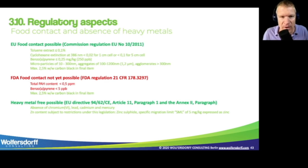We might have microparticles between 10 and 300 nanometers, aggregates between 100 and 1,200 nanometers, which is 1.2 micron, and agglomerates bigger than 300 nanometers. And some recovered carbon blacks would certainly fit that scheme. And we have a limitation to the addition. We can have maximum 2.5% weight of the carbon black in the final item. So this is green light, thumbs up.